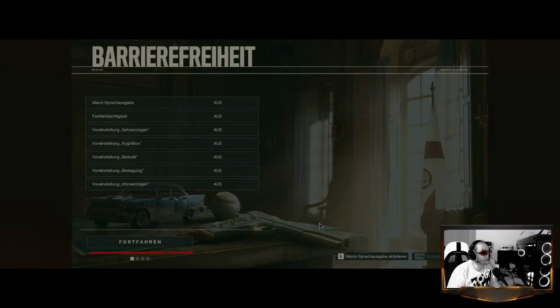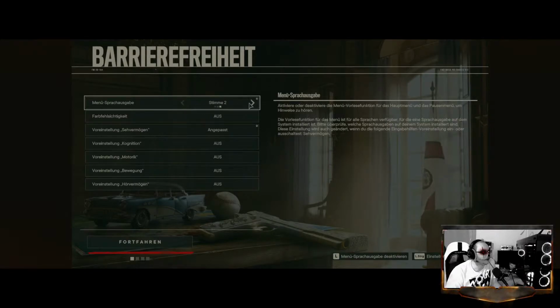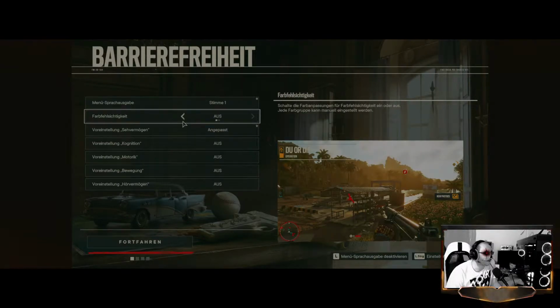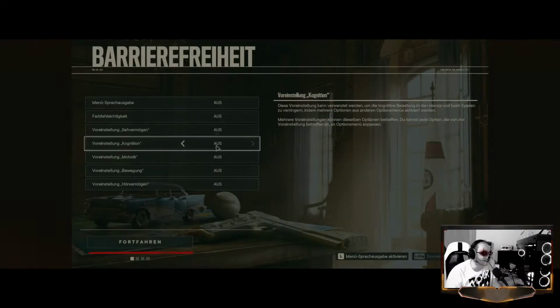Drücke L, um den Vorlesemodus für Bildschirmtexte in den Menüs zu aktivieren. Menüsprachausgabe ist aktiviert. Ist gut. Menüsprachausgabe. Stimme 2. Eins von 7. Benutze A und D, um den Wert zu ändern. Farbvielsichtigkeit ist geil. Voreinstellungen, Gruß an Sascha. Angepasst, 3 von 7. L. Menüsprachausgabe ist deaktiviert. Voreinstellung Sehvermögen. Perfekt.